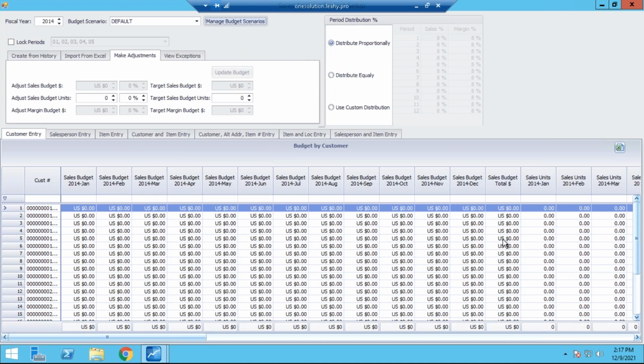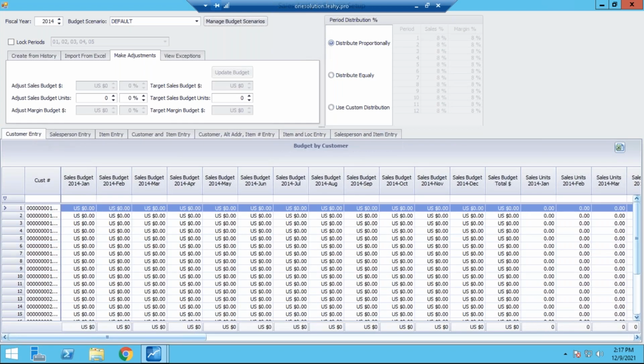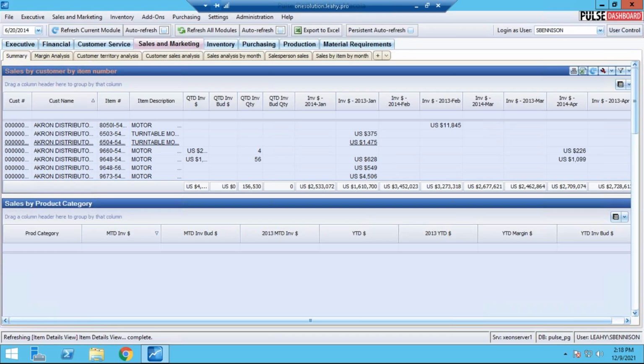We have a budgeting module that we've put in place where, what we like to say is, we can measure anything by anything. We can do it by customer, by salesperson, by item, by customer and item, by alternate addresses, by item and location. We can feed these budgets however you want to feed the budget. We can also create the budget by history, or import it from Excel, or import something and then adjust it. So we've got the ability to load that budget into here and use it to analyze various reports.